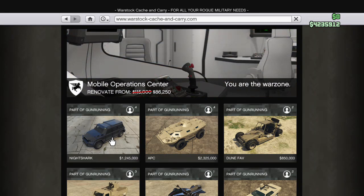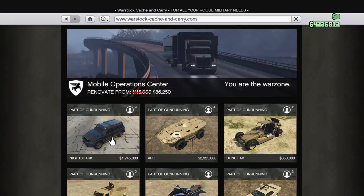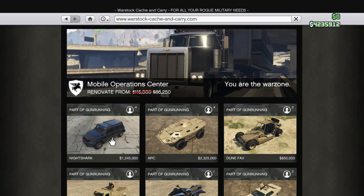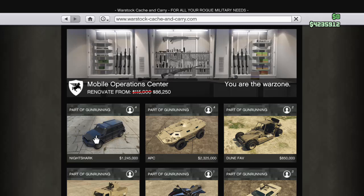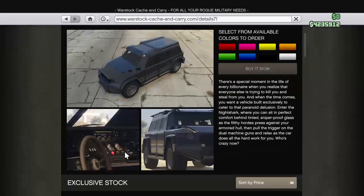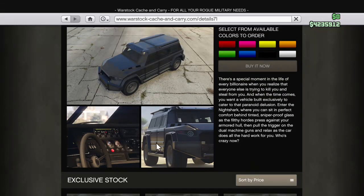Really? Mobile Operations Center renovate from $86,000. I wish I knew that. Okay, so here it is, part of gun running, Nightshark. All right, let's go ahead and click that. And then you get a variety of colors. All right, and it looks pretty damn sweet. Is there any reason I'm not going to buy it?